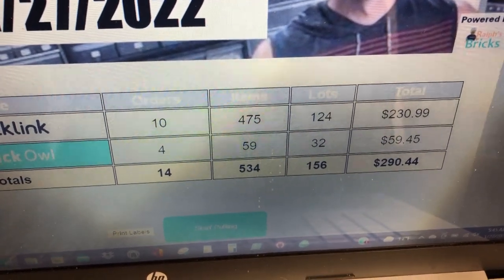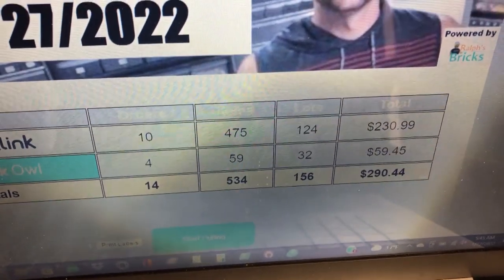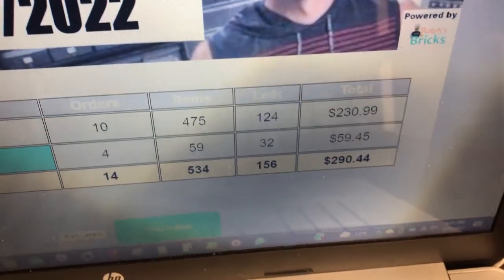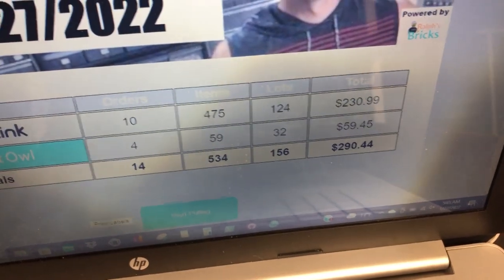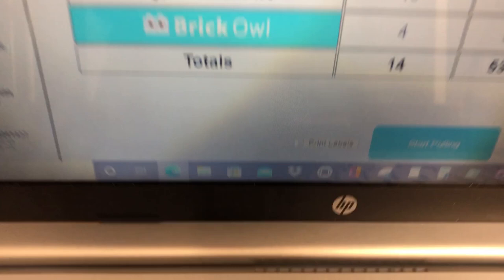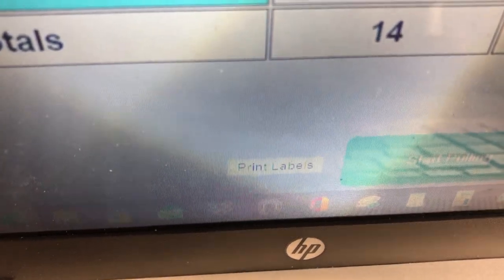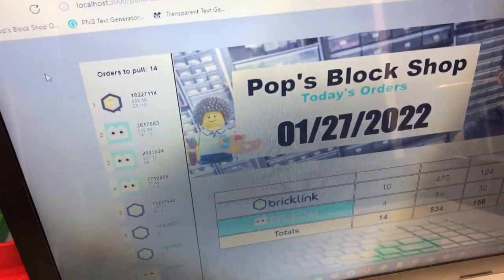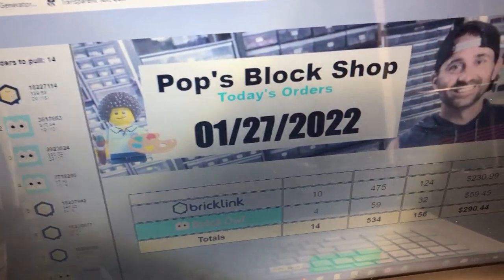Because there's not much to count out. You should basically just go to a drawer, grab one or two, three sometimes, maybe five sometimes, move on, next drawer. So good dollar amounts, definitely. And I already printed my labels. That Ralph added this print label option. So awesome. And he's using it now, so that's good.